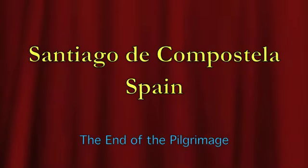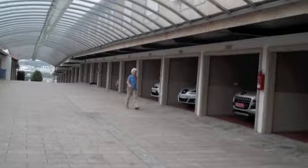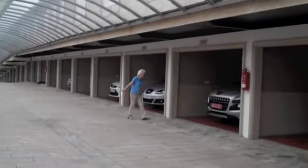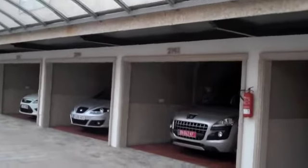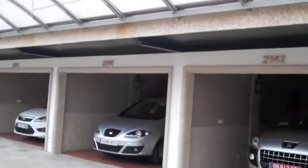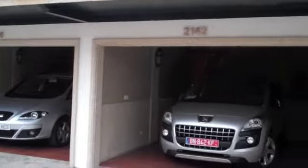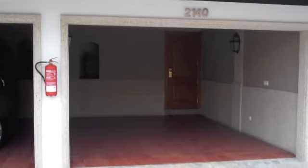Our journey took us on to Santiago de Compostela, the end of the pilgrims' line, and we stayed at the Circuitel just outside the town. Circuitel in Santiago de Compostela, and we're in a junior suite, and each suite has its own little garage.